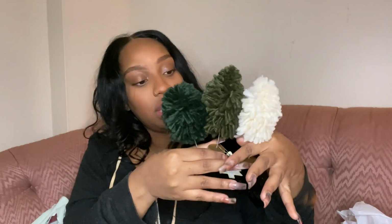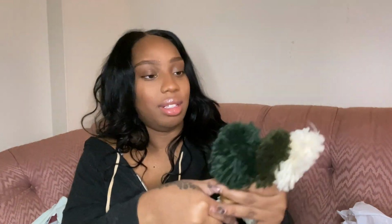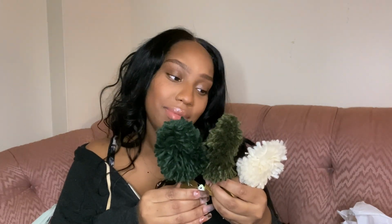Anyway, when I went to Target earlier, it was Halloween, and I found the cutest little yarn Christmas trees. They have dust flying all over them. I don't know what that dollar section is called in Target. I always forget. But look at these little yarn Christmas trees. Because he's a Christmas baby, I am gonna put these in his room.